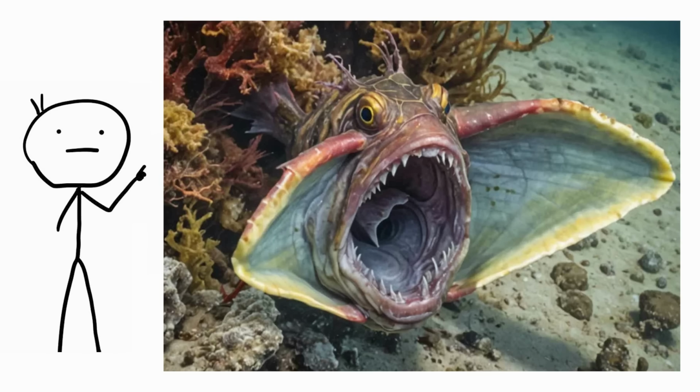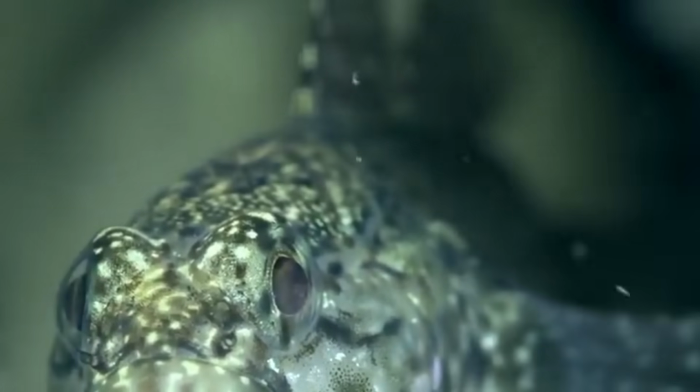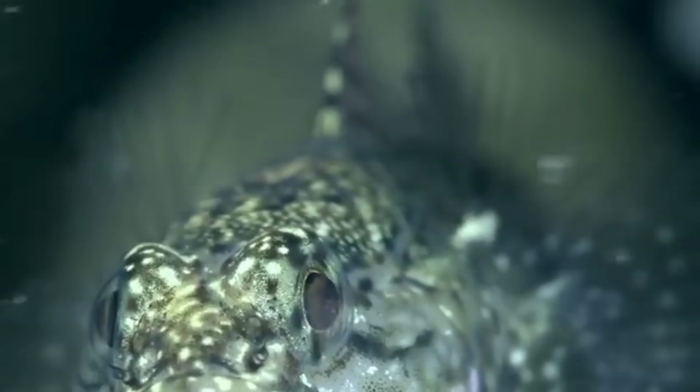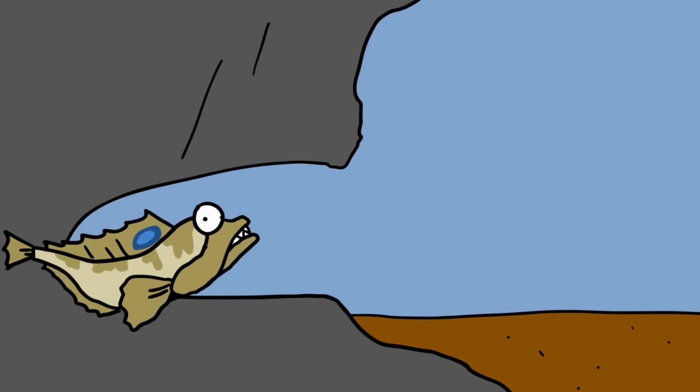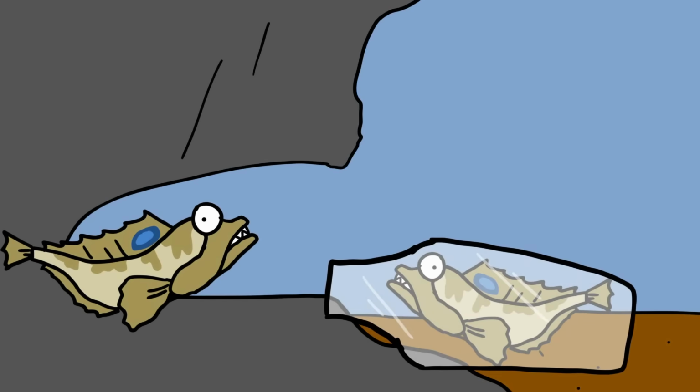Sarcastic Fringehead. The Sarcastic Fringehead lives off the northeast coast of the Pacific Ocean and is often referred to as a tube benny. They mostly live in burrows or tube-like structures. Some have even been found to live in soda bottles.